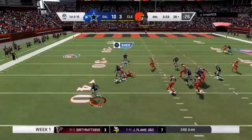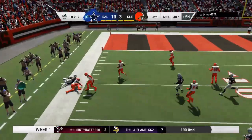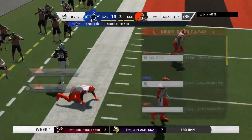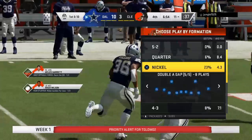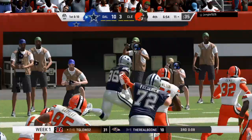Now Pollard. A big chunk on the ground there, 27 yards. I guess he was saving his best for last, so to speak. Longest run of the day coming here in the 4th quarter right there.